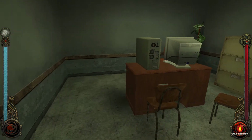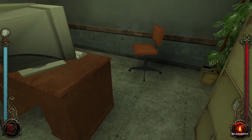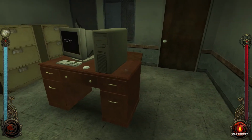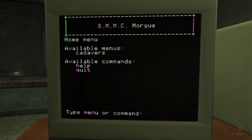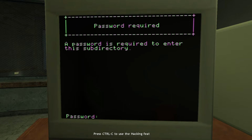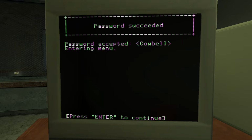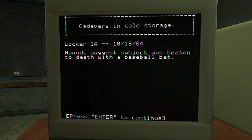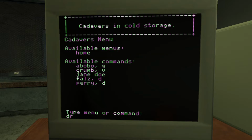Okay, let's check the office first. See if there's anything good in here to loot. Maybe. Maybe not. Cadavers. And let's try hacking this one. Cowbell. We have a Bobo G. Locker 1A. Wounds suggest a subject was beaten to death with a baseball bat. Ooh. Crumb. There we go. That's who I need. Not drum. Crumb B. Oh my gosh, I did it again.